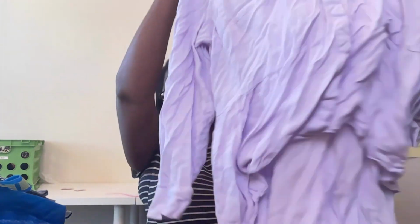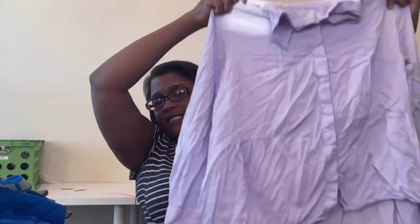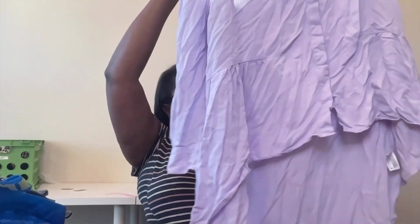This is Ava & Viv and it's an X, which is like a 0X. And it's this high-low blouse. This was mine. And I just mixed it in there because I do clean out my closet regularly and get rid of things or sell things that I'm not wearing.